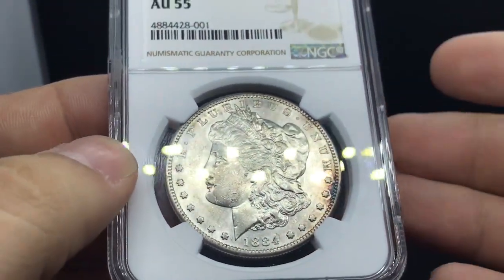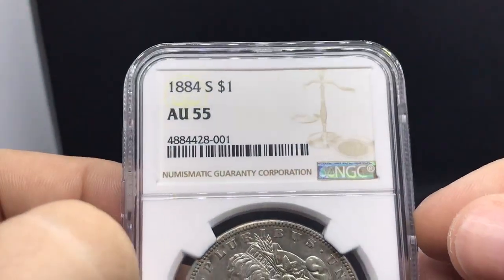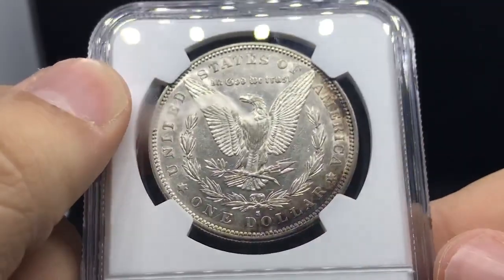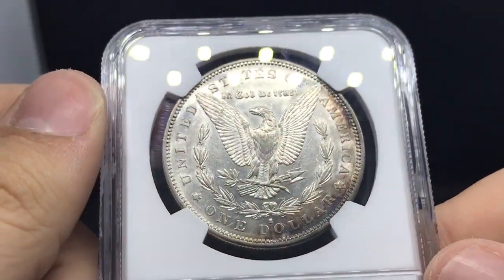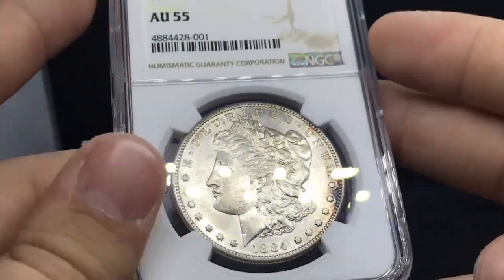But if you buy the coin for the right price, like I said, you won't have a problem making money on it. And I think this coin will do very well with my customer base that I've developed. So really nice coin. And yeah, I'm going to show off two more coins.